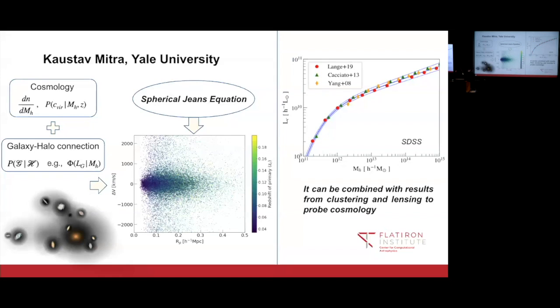Start with cosmology, which gives the information about halo mass function, that is the abundance of different mass of halos, their concentration parameters, etc. And with cosmology, I combine a model for galaxy-halo connection, which is probability distribution of galaxy properties given halo properties. For example, it could be conditional luminosity function, which is just the connection between galaxy luminosity and halo mass. Given all that information, I can create a mock universe with halos and galaxies in them.